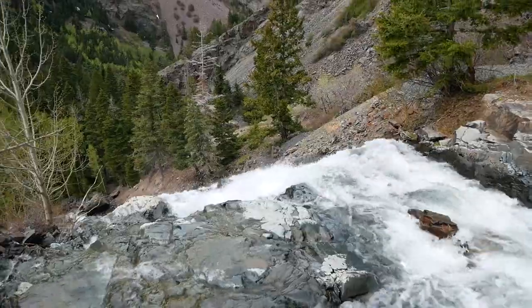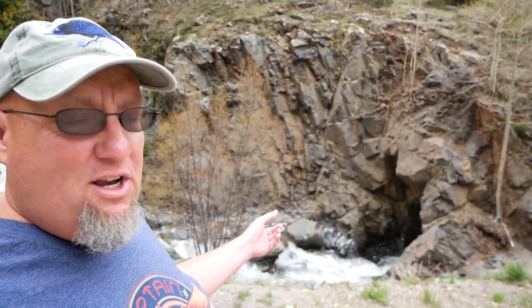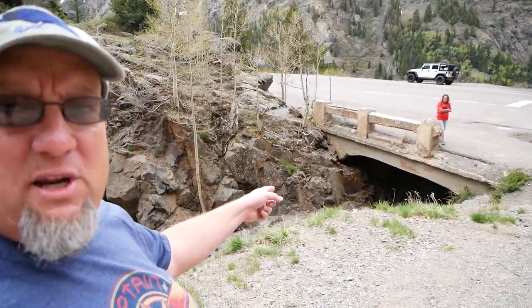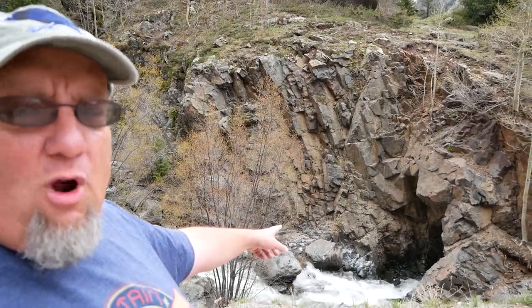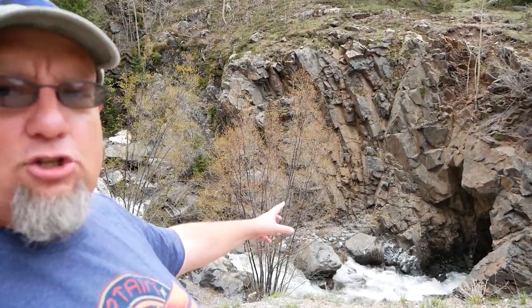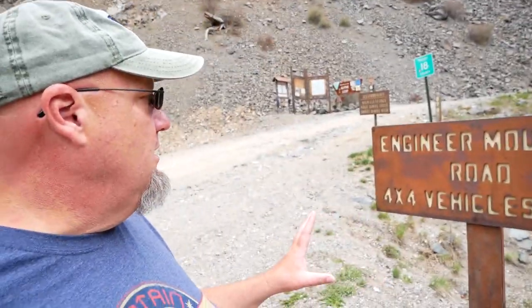There it goes. Here's the other side of the creek. It just disappears into the rock. You can see there used to be a bridge here. They abandoned that for whatever reason. Tunnel through the rock. I so want to go through there. It's probably not advisable, but I so want to do it.